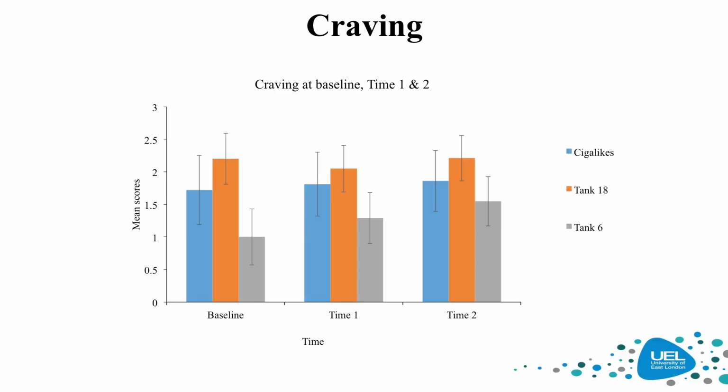So this is the result for the craving. This is a change in craving scores, and the higher scores correspond to greater craving reduction. Craving reduction differed between devices at baseline, but there were no differences at week 2. Week 1 and week 2 was not statistically significant, sorry. And you can see that here, the 18 mg per ml and the Cigalikes performed much better at the baseline session compared to the tank 6 mg per ml. So here we can draw the conclusion that in terms of craving, the nicotine concentration is important. The higher nicotine concentration is associated with greater craving relief. The device is less important here.